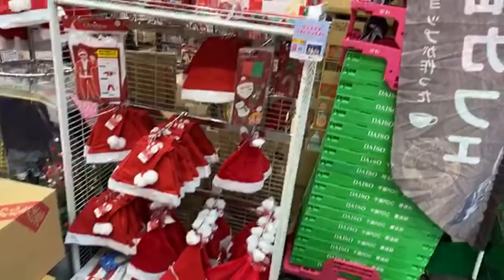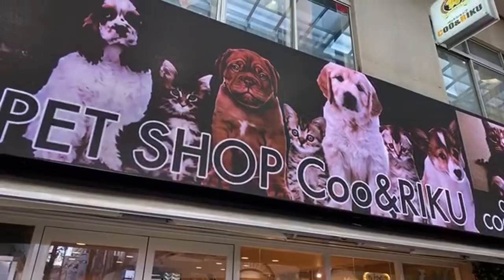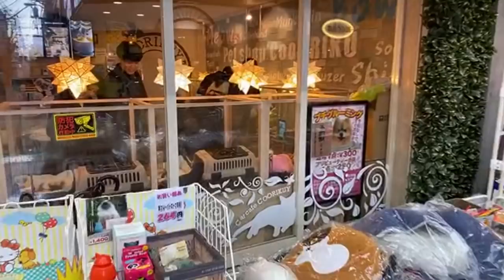It's crazy. Oh, look how cute that is, pet shop. They put these cute Christmas lights in here. It looks like Christmas anyways. And you can see the little puppies in the windows. Oh, look at that.